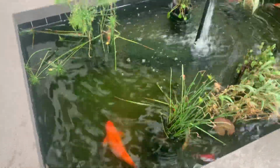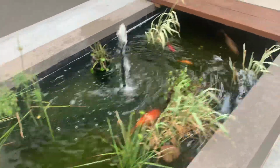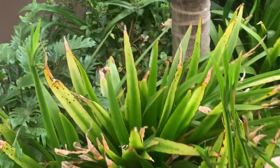Reducing the amount of fish reduces the amount of need for food, or increasing the amount of filtration. So right now there's a filter hiding there in the garden. It's just a little pond canister filter.